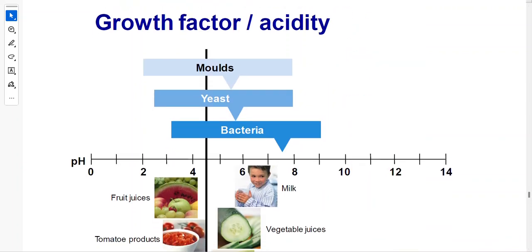Growth factor: acidity. You know the acidity. Sometimes if we find milk or food with a not good taste, we cannot eat it because of acidity. See here pH. Acidity means pH. See here the pH from 0 till 14. The milk, as you like, mold, you know it's dangerous.